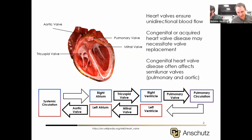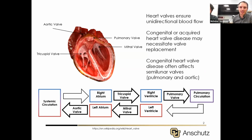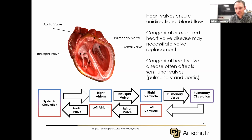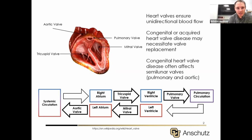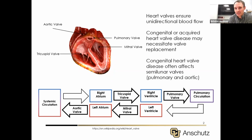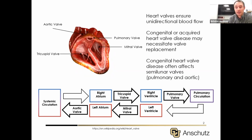Awesome. So I'm going to start us off here. Just a quick crash course on heart valves. They ensure unidirectional blood flow throughout the heart and the body. There's 4 main valves within the heart. That's the aortic, tricuspid, pulmonary, and mitral valve. And unfortunately, these valves can become diseased either through congenital valve disease or acquired heart valve disease, and then necessitate valve replacement.